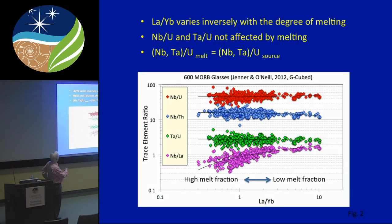I plotted this here against lanthanum/ytterbium, just as a measure of the degree of partial melting. Something like the lanthanum-ytterbium ratio varies inversely with the degree of melting. At high degrees of melting, you get low lanthanum/ytterbium ratios. At low melt fractions, you get high ratios, which tends to spread this thing out.